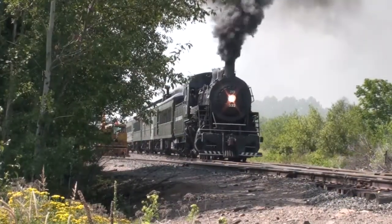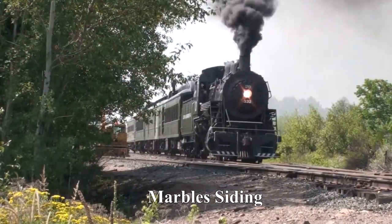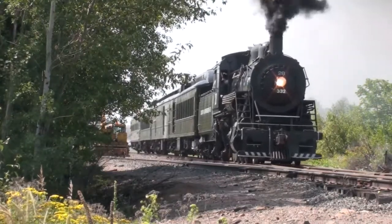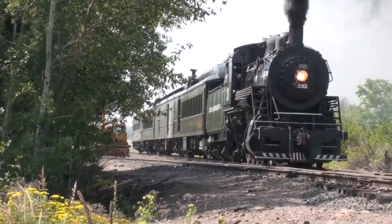When the train arrives at Marble's siding, the crew must call the Canadian National Dispatcher for permission to enter the last mile or so of track to the Two Harbors Depot.